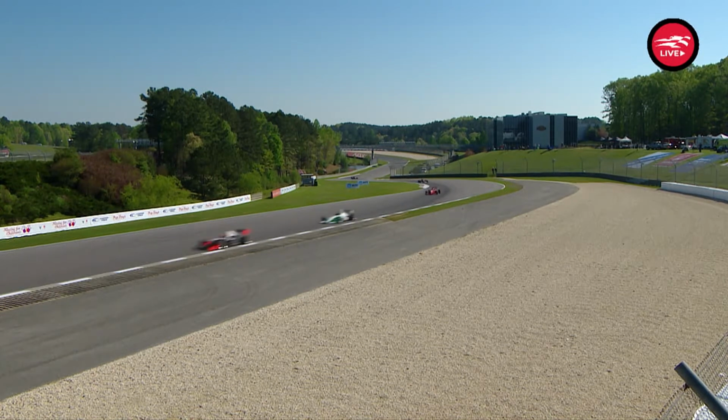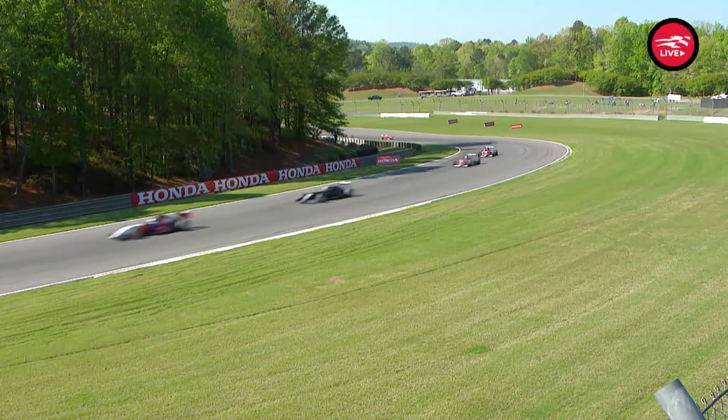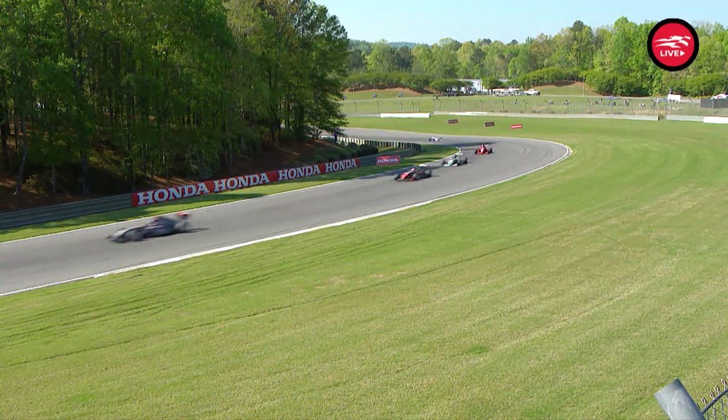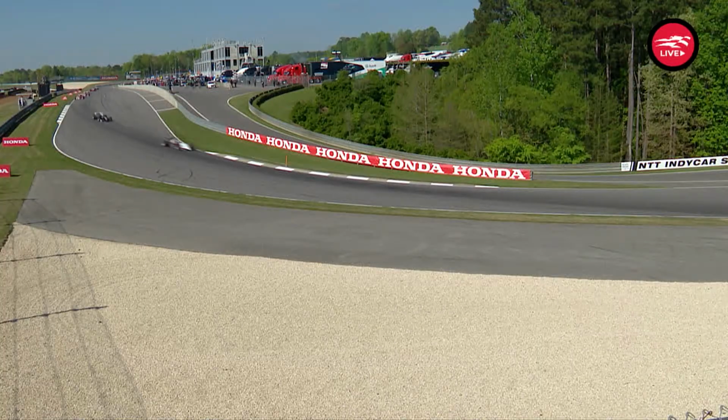They were rookies in the series last year, Pabst Racing, the first time jumping up into the Indy Pro 2000 category. Long-time front runners in USF 2000, multi-time team championship winners, and of course, as we know, had some success over the last couple days in USF 2000. A win in the opening round with Yuvan Sundaramurthy and a couple of podiums for Josh Pearson as well.